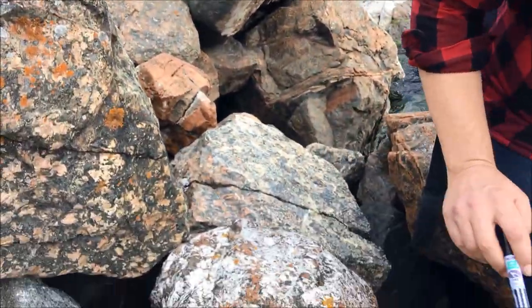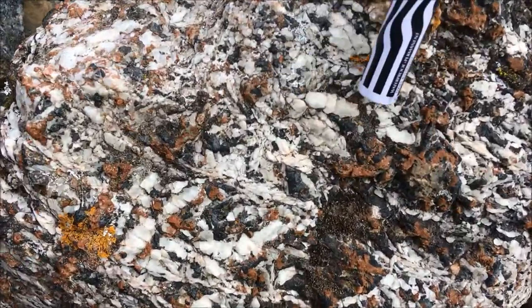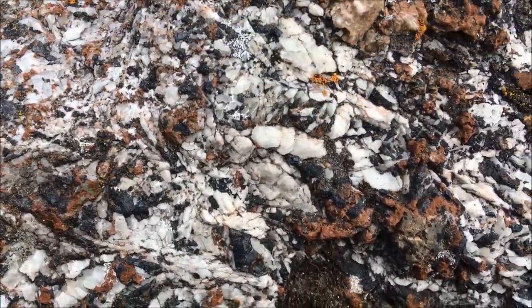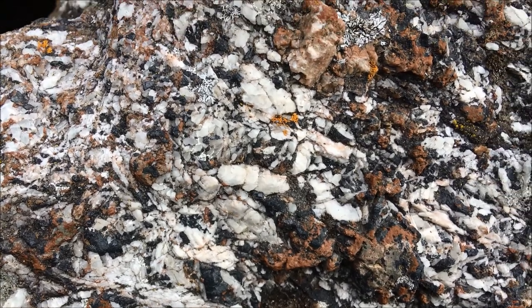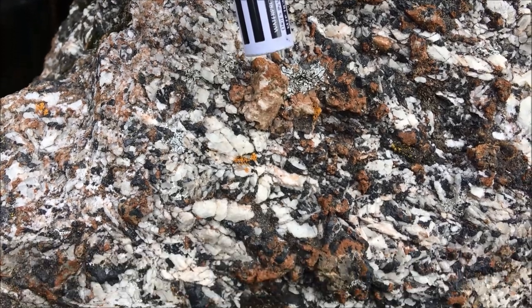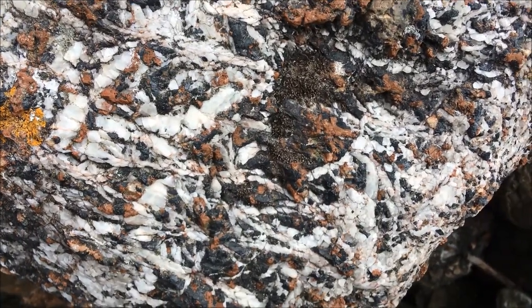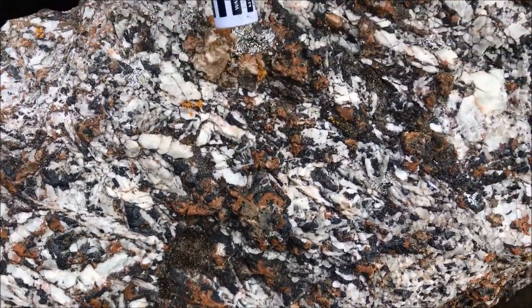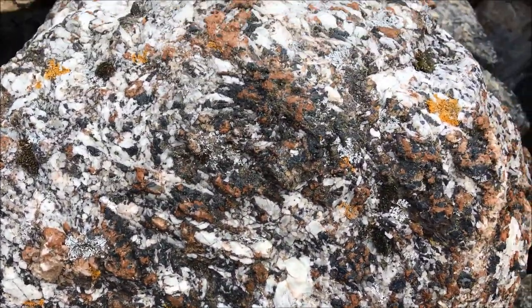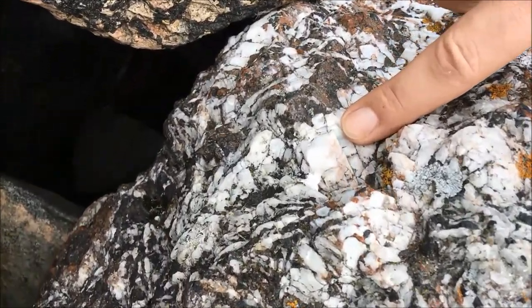So here's another block of sövite, and here you see again beautiful large crystals of calcite like these guys here, and some pyroxene, K-feldspar, a little bit of nepheline in this one as well. And this is a kind of mixed silicate carbonatite rock. It's got the silicate minerals as well as the carbonatite component, being the calcite here, and you see some large calcite crystals up there.